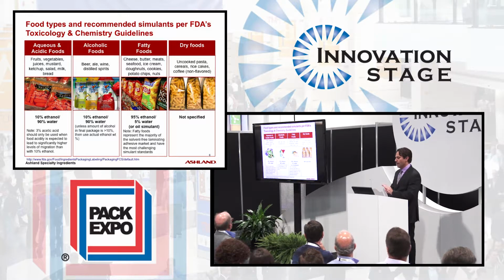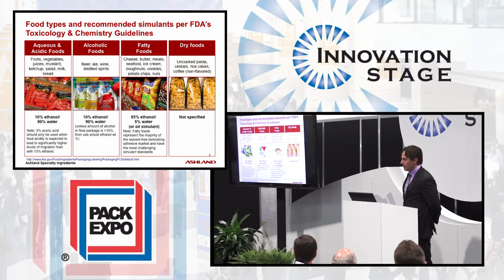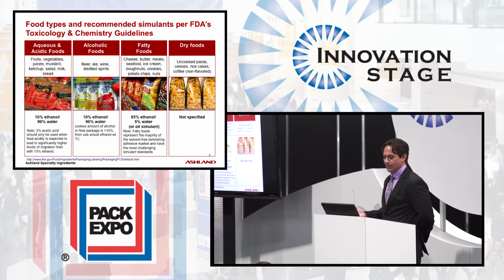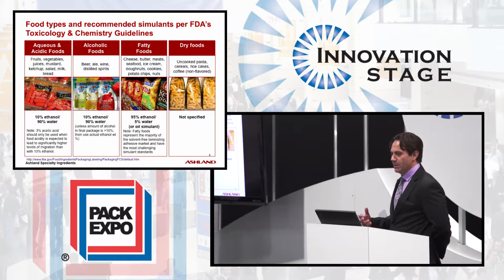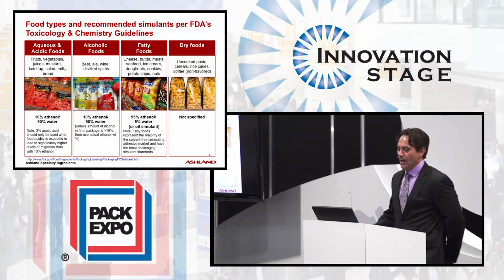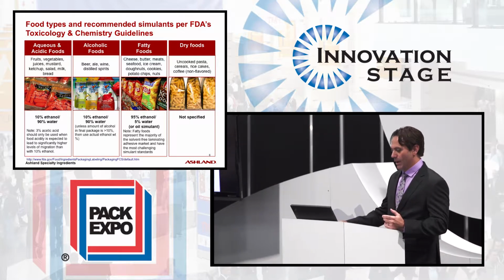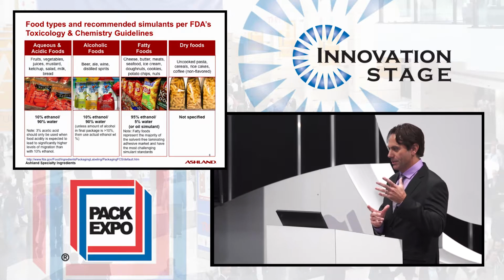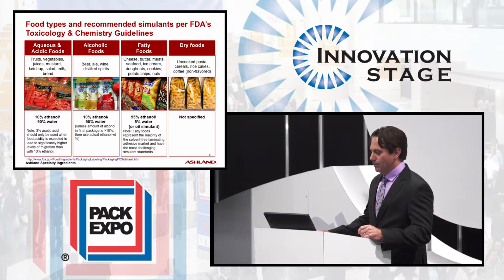Okay, so in the FDA's chemistry guidelines, they have listed basically 4 food types based on their migration potential. Aqueous and acidic foods, which would be your fruits and vegetables, condiments, milk and bread are also in there. Alcohol foods, you know, typical beer, ale, and wine. And for flexible packaging, these are like those adult juice pouches, but with alcohol in them. Kind of cool. Then fatty foods.